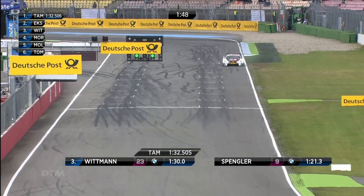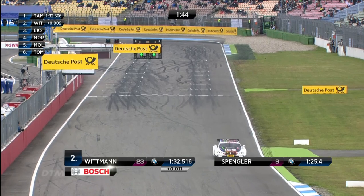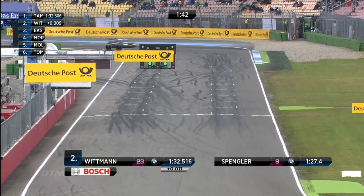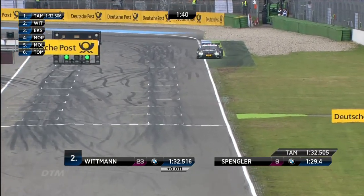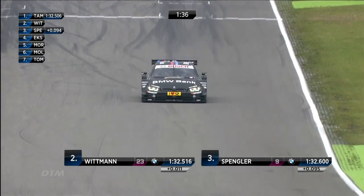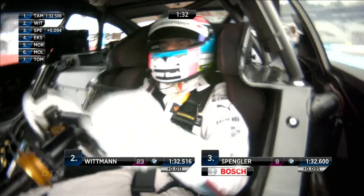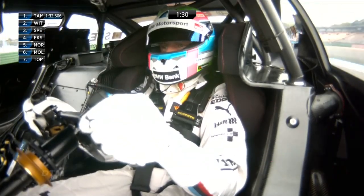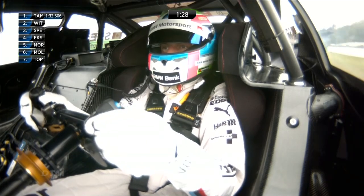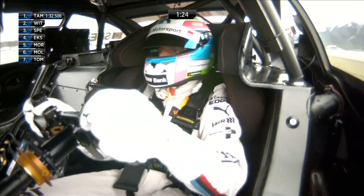Wittmann heads to the line then. Second for Wittmann. And Tombe quickest, a 1:32.505 from Tombe. Spengler, third fastest. 1.5 minutes to find a little bit more, Chris. Still nobody's got into the 1:32.3s like Molina did in the previous part of qualifying.